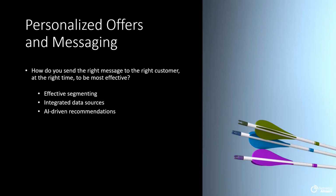A few techniques that can really be helpful here. First of all, effective segmenting. So what this means is that you're not just spamming your entire customer base. You're making strategic decisions with the data you have available on who to target with specific promotions or messages. Out of all of the customers or all of the people in my database, who is this particular offer going to be most intriguing for? Let's make sure we only send it to that group and not to our wider base.